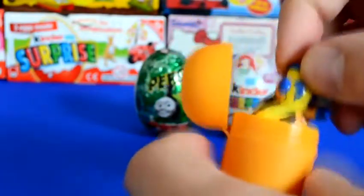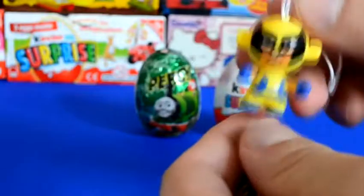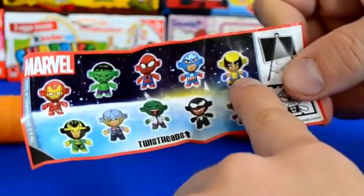And we get, look at that, yes, come on, Wolverine. Oh yes. Now, he's not one of the most common characters in these eggs. He's definitely one of the rarer ones, which is really nice. So let's take a look at the collection. I'm still on the hunt for Spider-Man, but you've got Captain America and Spider-Man, which I find are the 2 hardest to find.